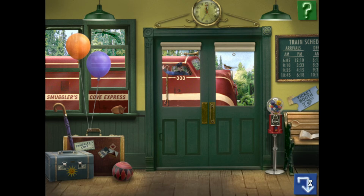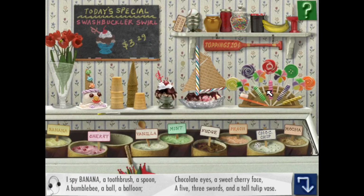Okay. I spy banana, a toothbrush, a spoon, a bumblebee, a ball, a balloon, chocolate eyes, a sweet cherry face. I just imagined three swords and a tall tulip face.